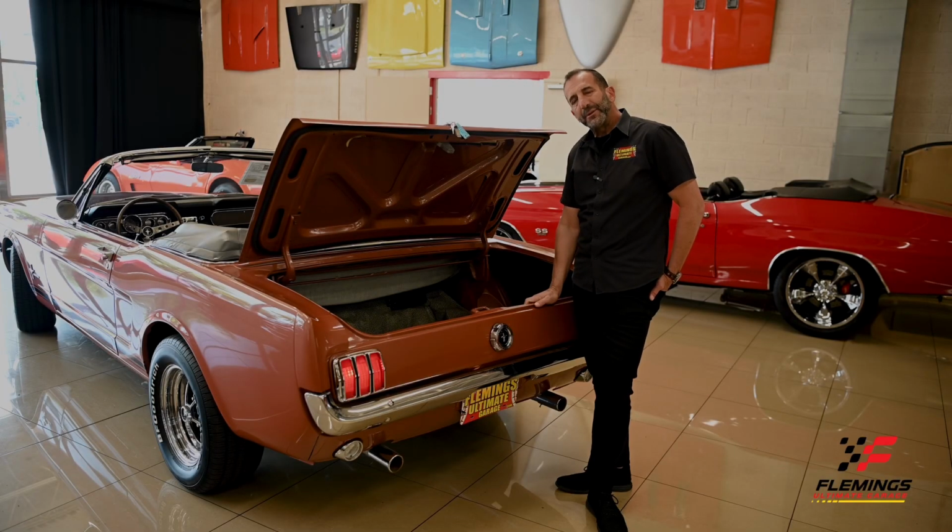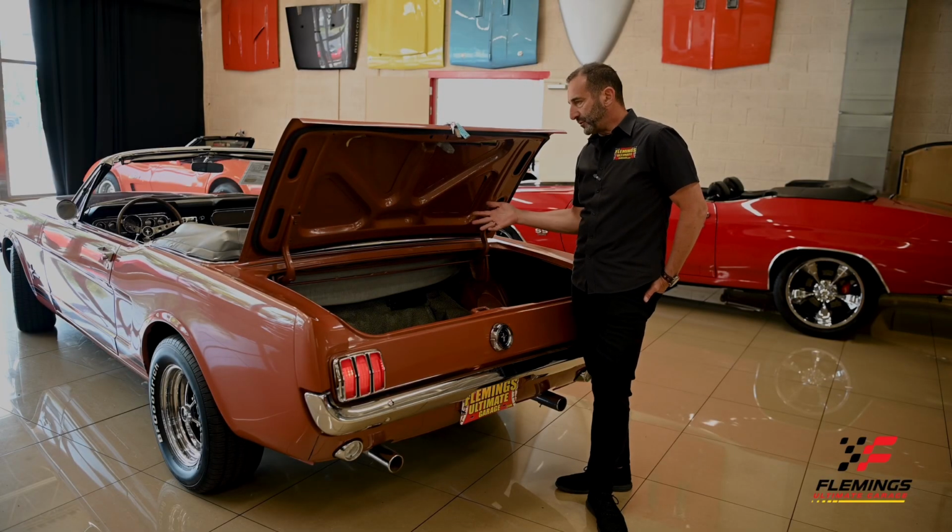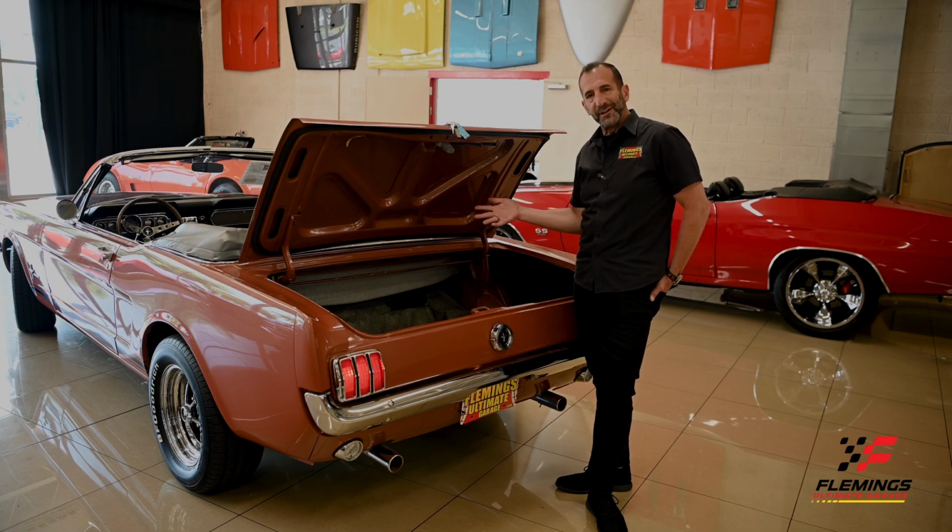May not seem like a big deal, but those are the little tiny things that take time to do, and some cars are more restored than others. Anyway, the mat's nice in here. You can throw a couple coolers or some chairs, go to the beach, go to a car show, do whatever. This is a lot of fun.